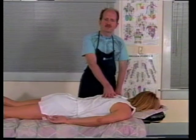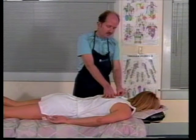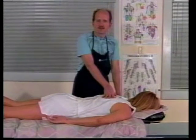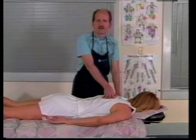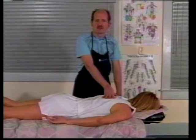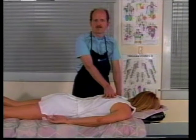Now, for treating trigger points, we need to hold the point with steady pressure. This creates a localized ischemia, or lack of circulation. The way this works is that there can be a cycle between pain and muscle spasm, where pain can cause spasm and spasm can cause more pain. By holding the point steady, it causes a localized ischemia, or lack of circulation, which will cause the spasm to let up.